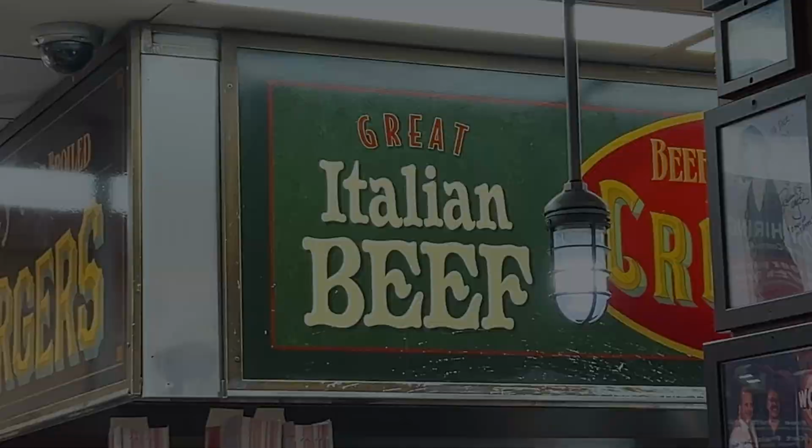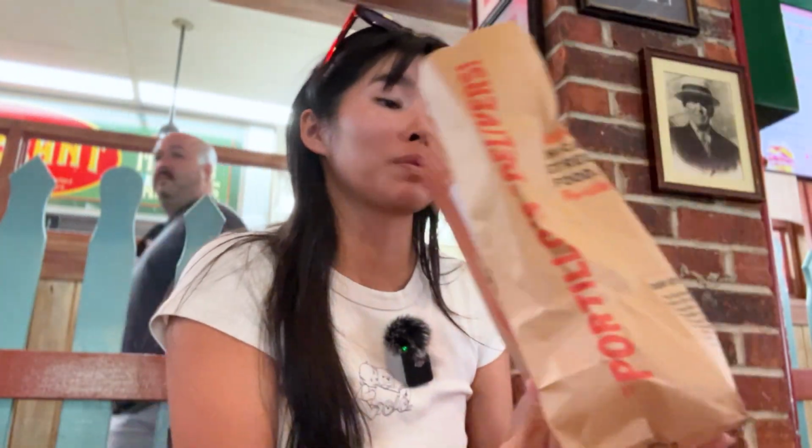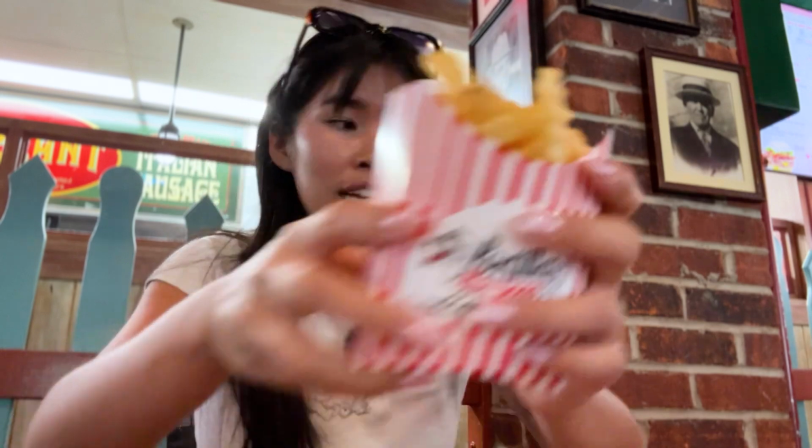Turn around and I got my order and it ended up being super fast. So I just got a regular hot dog with American cheese on it, and it became a little combo. So I got little crinkle fries, and also I don't really drink soda, but I got a Coke because it just seems appropriate.